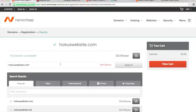Here are a few basic pointers though. If you can, try to keep it short. So instead of saying Hoku's new awesome website, well, since Hoku's website is already available, I may as well choose the shorter one. It'll be easier for people to remember. Try to avoid hyphens. That's kind of tacky, and I've heard it's not good for SEO purposes. And try to get the .com if you can, but it's not that big of a deal if you aren't able to get the .com.